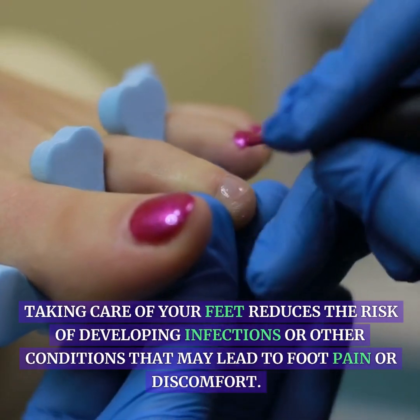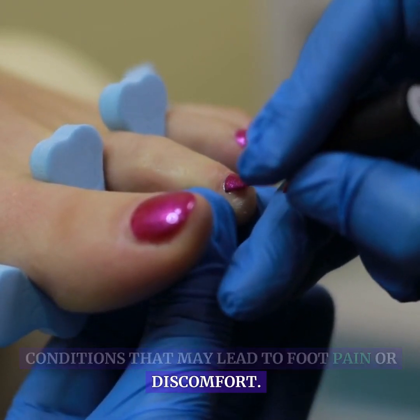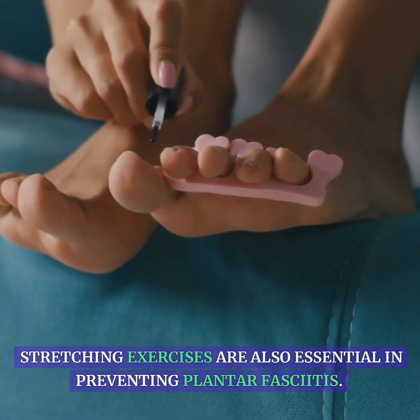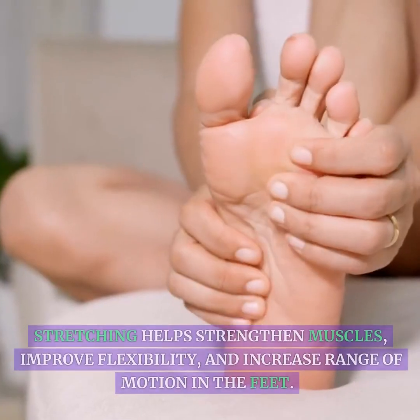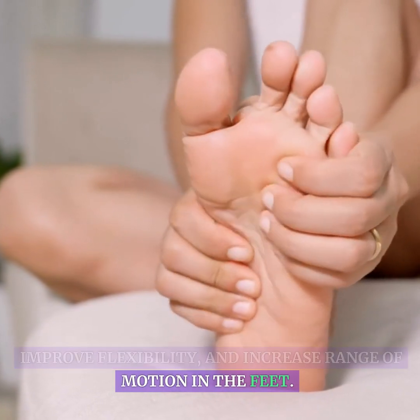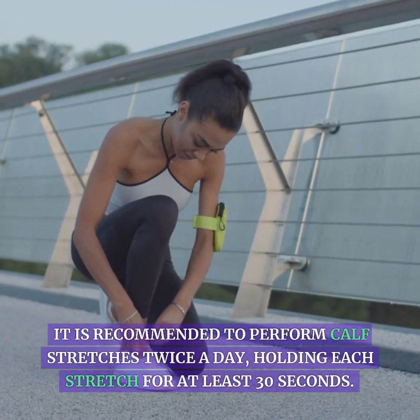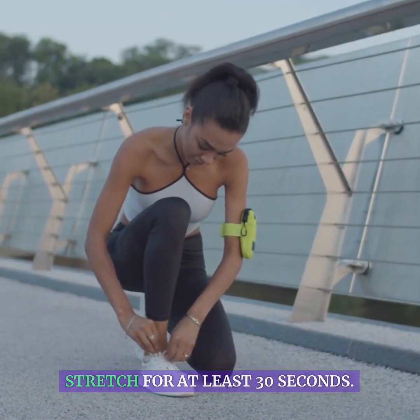Taking care of your feet reduces the risk of developing infections or other conditions that may lead to foot pain or discomfort. Stretching exercises are also essential in preventing plantar fasciitis. Stretching helps strengthen muscles, improve flexibility, and increase range of motion in the feet. It is recommended to perform calf stretches twice a day, holding each stretch for at least 30 seconds.